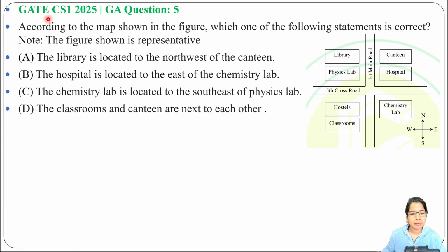Everyone, let's solve one previous question of general aptitude. This question was asked in GATE CS Set 1 2025, GA question number 5. According to the map shown in the figure, which one of the following statements is correct? A map is given and 4 options are given. It is asking which option is correct according to this map.